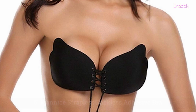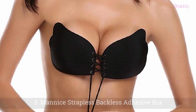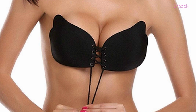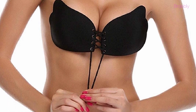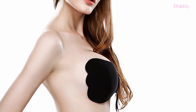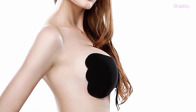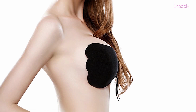Next, we have the Mannice Strapless Backless Adhesive Bra. This Mannice Adhesive Bra might just be one of the most versatile bras you'll ever buy. Since it's got no band, no strap, it's virtually undetectable under almost everything. The bra adheres to your breast with a sticky design that stays put. However, it doesn't hurt when it comes off.